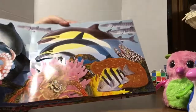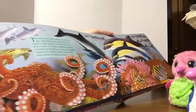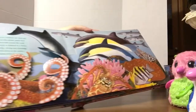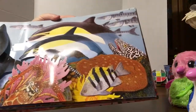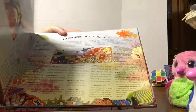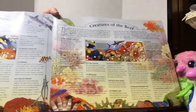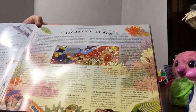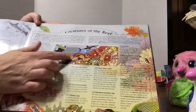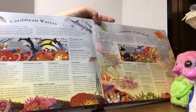And now you hear dolphins. And they got octopus. I told you it's a really long book. I have to like... See, there's dolphins. Isn't that cool? And you can hear them. And there's other things. Sometimes you can move these things and it'll do something, but I'm not going to do it. But there we go. There's something about the creatures of the reef. And they number them, so they'll tell you about them. And over here's Caribbean waters.